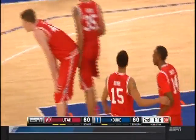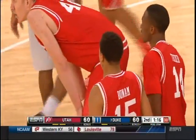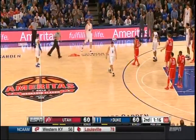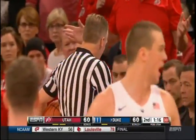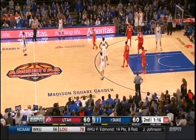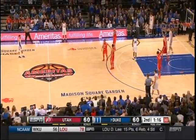Look at Larry, stunned. Can't believe it. You play this close against Duke, you don't want a moral victory. You want to leave saying we coulda, shoulda, woulda. You want to close the deal. And now the officials are conferring. Listen to that crowd. It is going to be Duke's ball with 1:16 to go in a tie game.